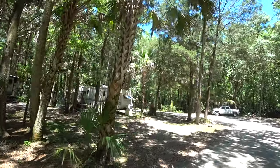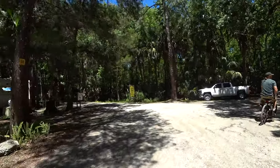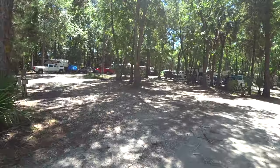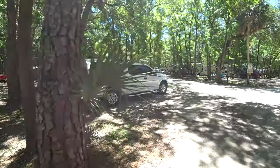They do have free Wi-Fi. The Wi-Fi is basically like any other campground. It's kind of useless. You're not really able to do a whole lot with it. The cell phone service that we had was hit or miss, depending on where you were at. We have Sprint, and we were getting a signal outside, but not so much inside the camper.